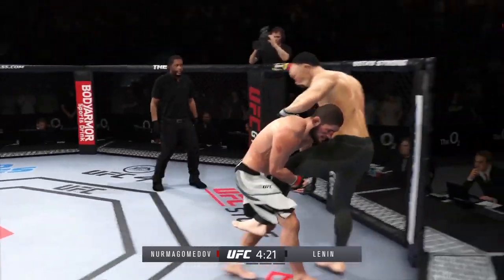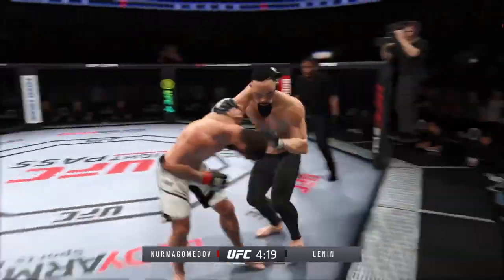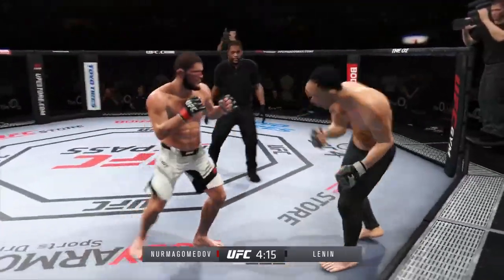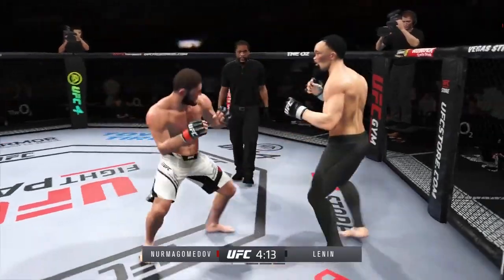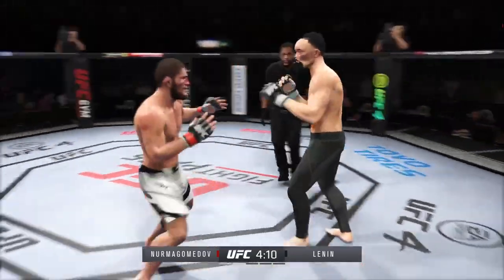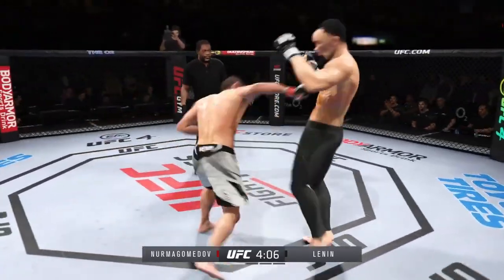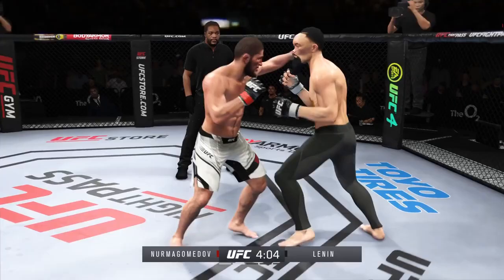Well, he keeps going back to the well with that left hand, just out of range. Great posture control by his opponent. He has a commitment to kicking tonight, and it shows. Blocks that kick to the body. Take more of these leg kicks, you will not be able to be very active on your feet.